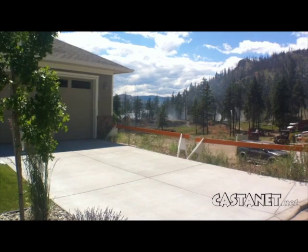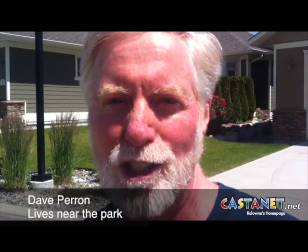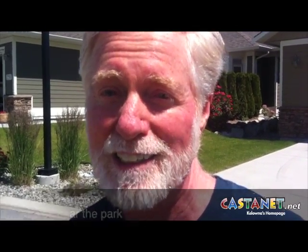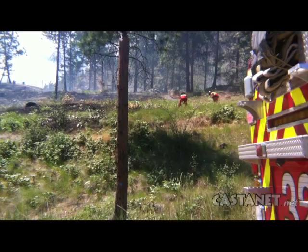Residents above the Heritage Park were concerned. They had gone through this before. We had a fire on that same area in 2009 and we all got evacuated. Before firemen arrived, groundskeepers were using buckets to protect the property.